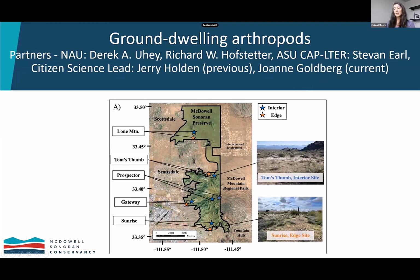So this is the setup of our arthropod studies. We've been conducting these, and it's escaping me now how long, but we have several years of data dating back to 2014 maybe. And here's the way it's set up: we have interior sites and exterior sites in 4 places on the preserve boundary. We also have these 2 that were instituted for a couple of years as extra interior sites.